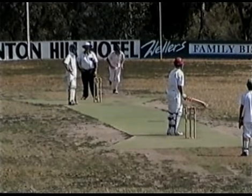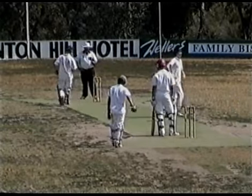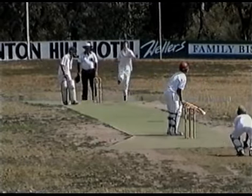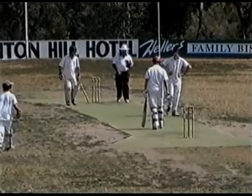Taylor continuing. He has struggled a little. Just down leg side and a big appeal. Shake of the head from the umpire. Not out. Taylor again. Down leg side. Again. End of the over.